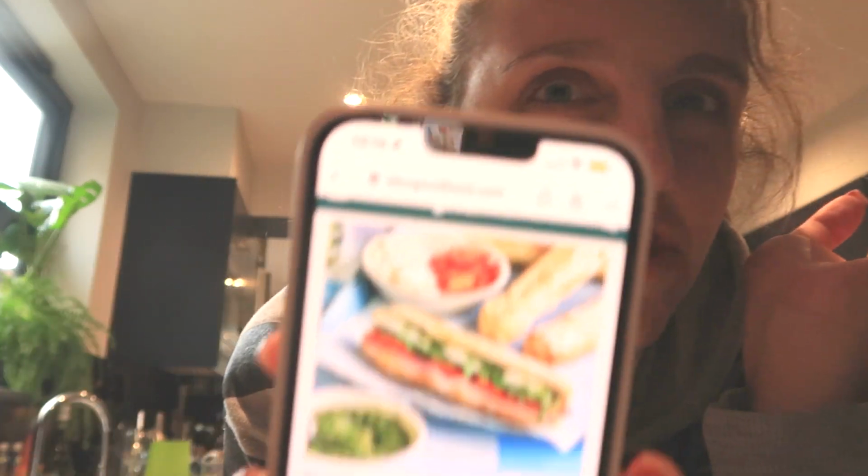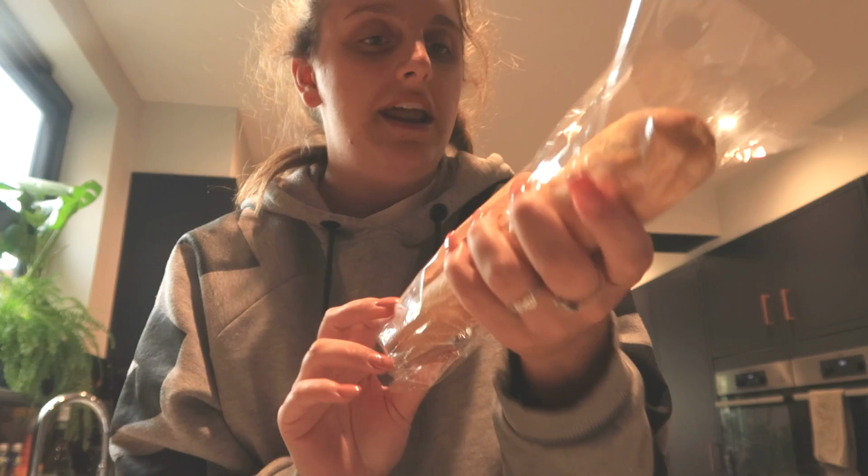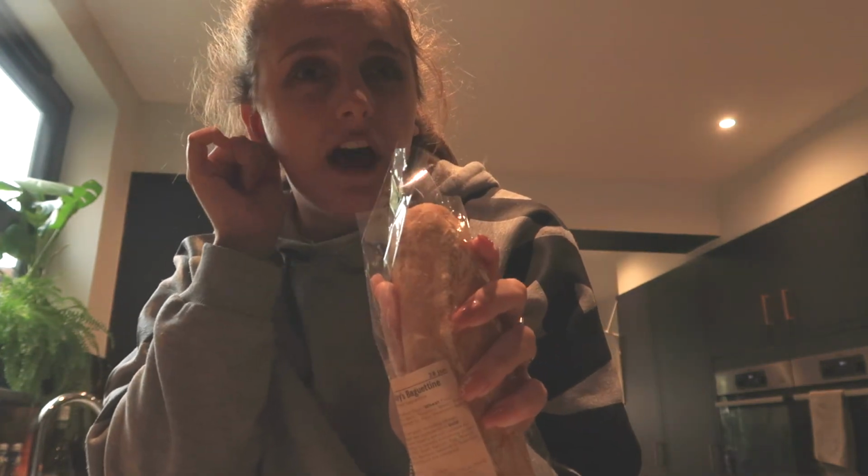Never heard of it before, but it looks like a baguette, from the picture. So I thought I'd make that. Obviously, all the ingredients I'm using are the cheapest of all the options they had, if that makes sense. Let's hope it goes well. This recipe does say to make the bread from scratch, but I'm not going to do that. The picture literally looked like a baguette, so I got a small baguette.